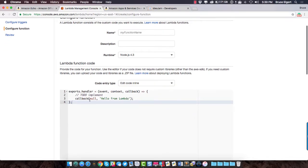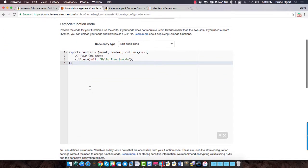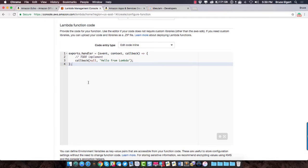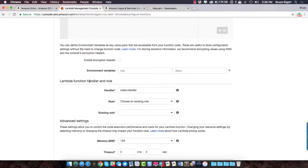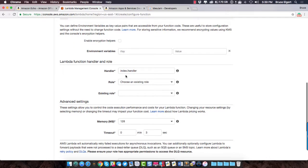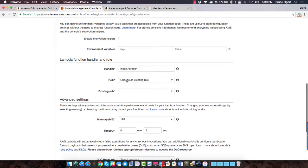Now, here is where you can put your code in. You can also upload a package if you need to. Maybe if you have several Python libraries that are not part of the Amazon runtime system, you can upload a package. The other things that you're going to need to do are to select a Lambda function handler and role, okay?